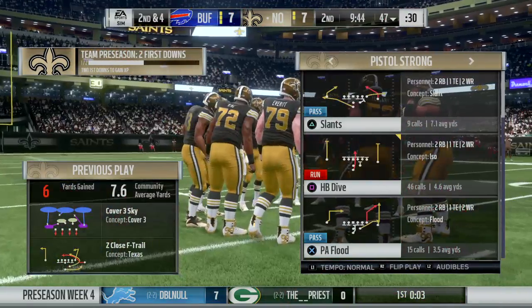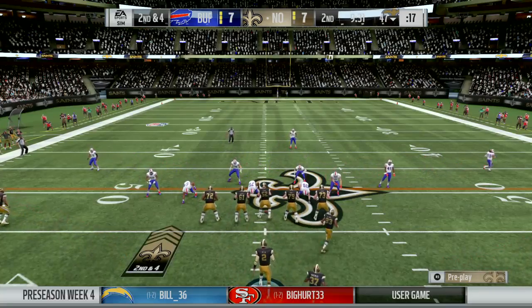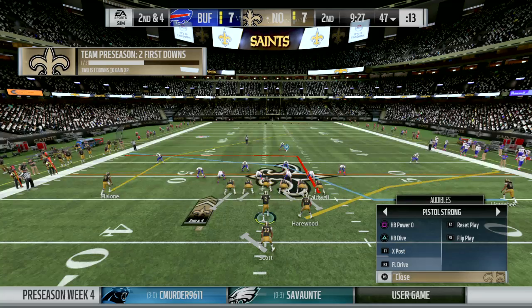And the big guy catches the ball out of the backfield, and oftentimes that's quite a surprise to the guys playing defense because not ordinarily thought as a pass catcher, it often works when they decide to dial it up.